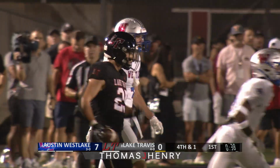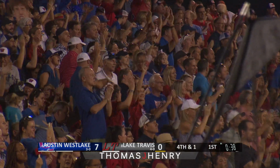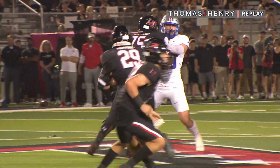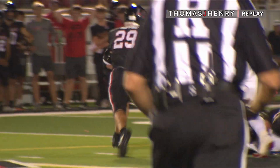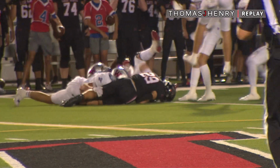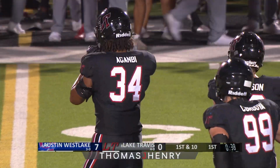Crockett leading the way, going to the sideline as they try to stretch the field. And in years past, we've said that is not the way to run against this Westlake defense. The safeties are just too fast to the corner, and Judson Crockett answering it with a big fourth down stop as well. 13-6.